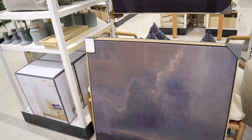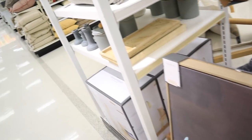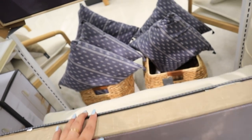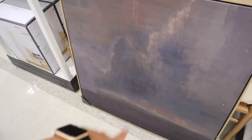Some new wall art from Studio McGee. It's super pretty. It is very, very dark, but it's just some pretty wall art. I really like the cool toned minimal frame that they have. And it's just resting up against this little like bed bench, which Brian and I really want that as well.